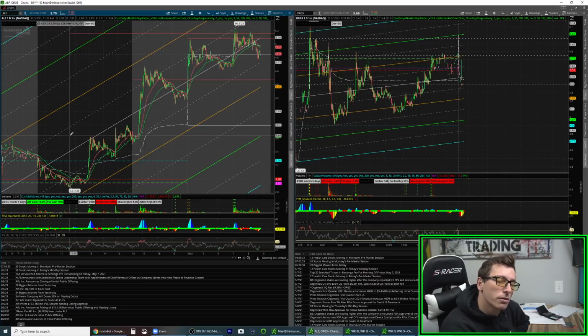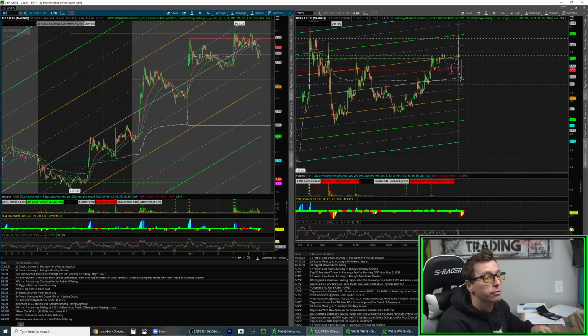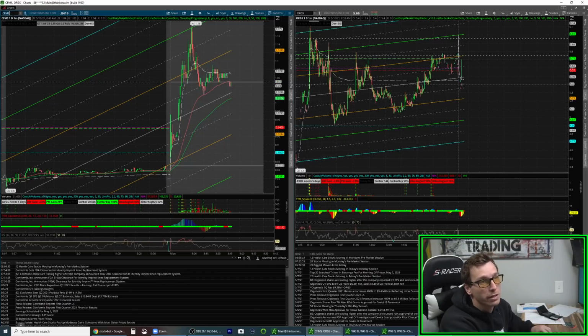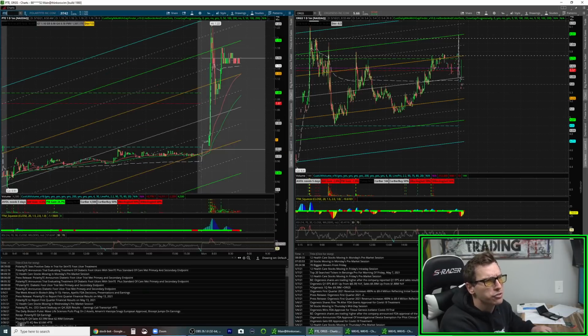But again, I didn't know what to make of this one because it's a recent IPO, so I wasn't extremely comfortable with it. Now there's another one here, CFMS, but this is a very, very high float for a penny stock, so it's probably not going to move that great. You have PTE, which is also another really high float penny stock, which means it's probably not going to move that great.